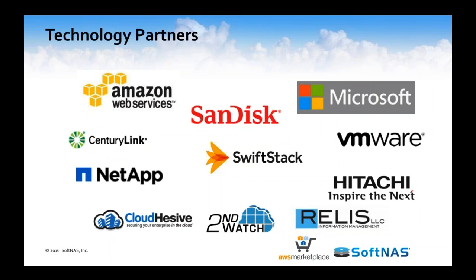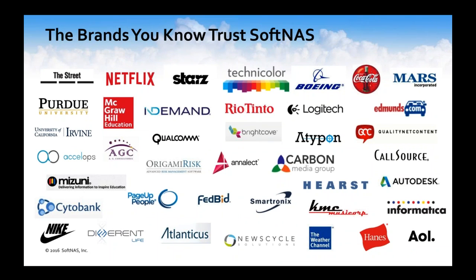We continue to deliver best-of-breed services by working with our industry-leading partners. Some of these you might know, such as Amazon, Microsoft, and VMware. We continue to partner with them to enhance both our offerings and theirs. These are some of the brands that you trust, and they trust us also, because these companies are using SoftNAS in many different use cases all over their environments. To bring out a few: Netflix, Weather Channel, and too many to name.